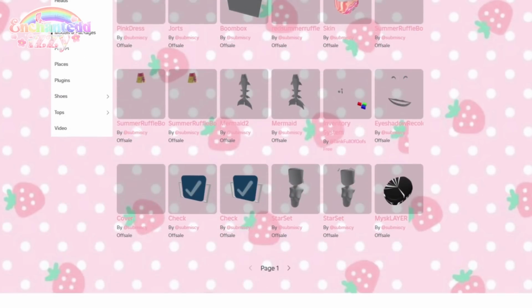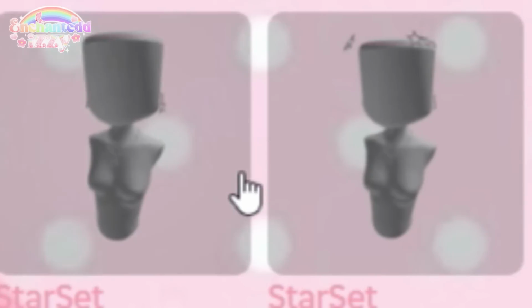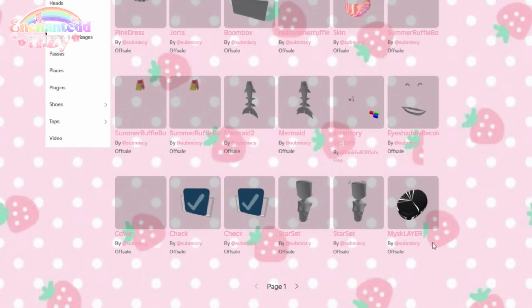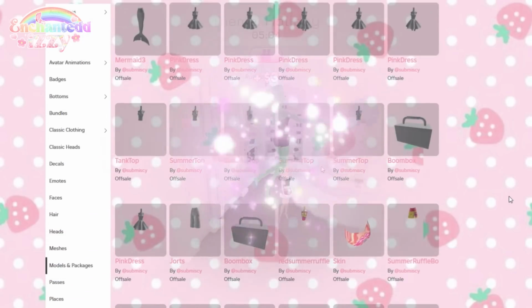However, if you scroll down, I don't know if this is an old thing. You can't really check the dates on this kind of thing. However, it says star set, and then you can tell some clips and some earrings and like a cute little necklace, and we do not have that in game yet. So if we get like a cute little star set for the summer update, that would be super cute because we do not have this jewelry set yet. So that would be really cool to see that get added into the game.